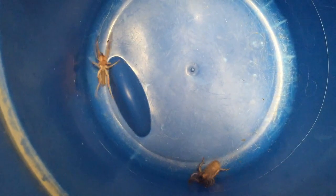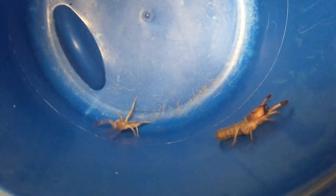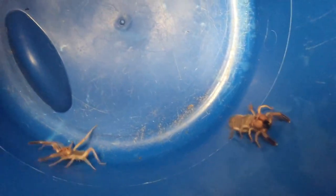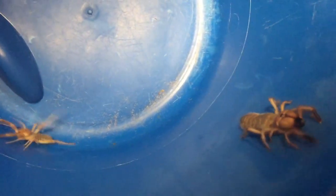Okay, guys, so I just moved into a new house, and I keep finding these spiders or bugs, I don't know. I read somewhere they're called desert spiders. I don't know. One of them is really huge. I don't know if you can see it right there. I don't know if one's a male or one's a female, but this one's huge.